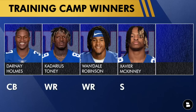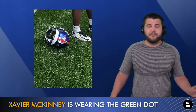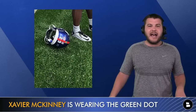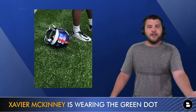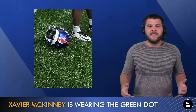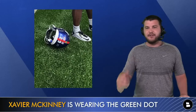He's even wearing the green dot on his helmet during practices. He's calling out the plays. He's the defensive captain. He's the signal caller. He's the guy that's getting everyone organized. And for a safety to be doing that, I feel is very noteworthy. Usually it's the middle linebacker like Blake Martinez. That's the guy that's commanding the huddle on defense and getting everyone aligned and having that green dot.